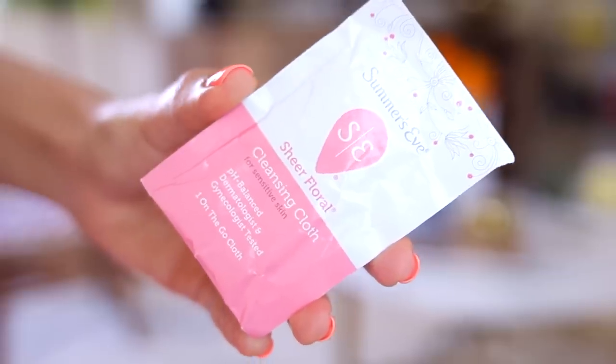Okay, so in the last side pocket, I have a Summer's Eve cleansing cloth because you never know when you're gonna end up somewhere without toilet paper. I'm telling you guys, this has definitely saved me more than once. So I always make sure I have at least one of these on hand. Not having toilet paper, not having toilet seat covers to use as backup toilet paper, it's a very, very strange situation to be in, and it's not fun because it's like, okay, do I air dry or do I try to pull up my pants and see if there's paper towels outside? You know, girls, because we've all been there.